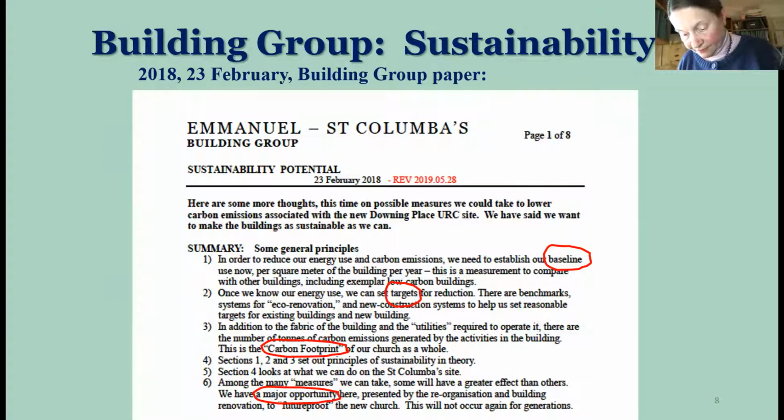First thing I did was to set out how our buildings could be made sustainable. And I circulated an 8-page document in February 2018, but only to my building group. I had to have them on my side. You can see the summary: baseline, use now, targets, carbon footprint, major opportunity, which it was.